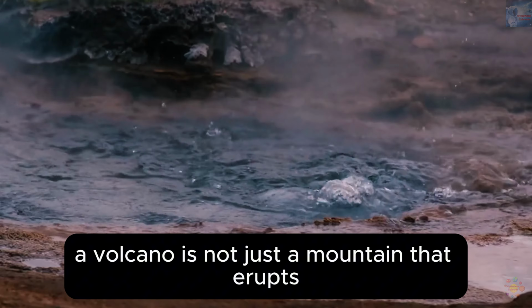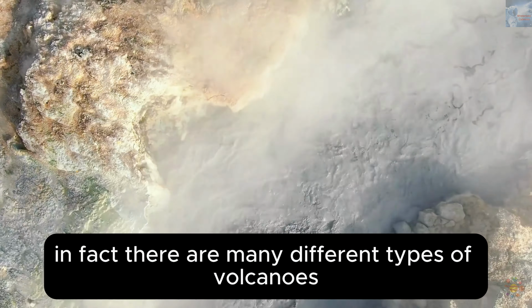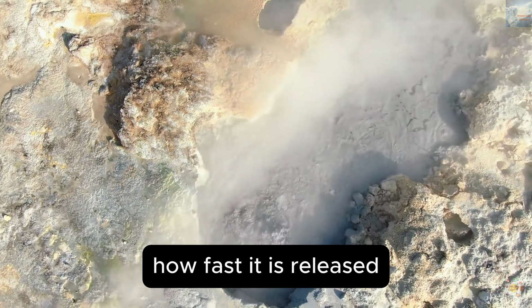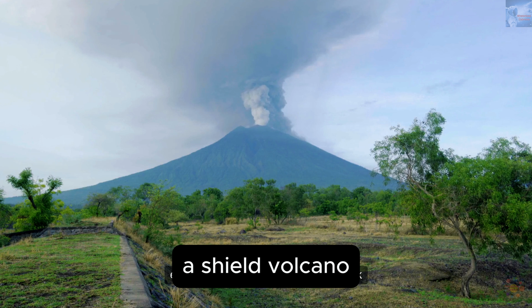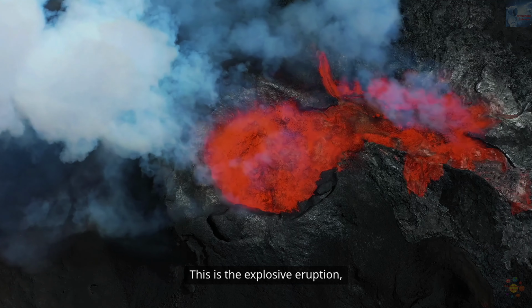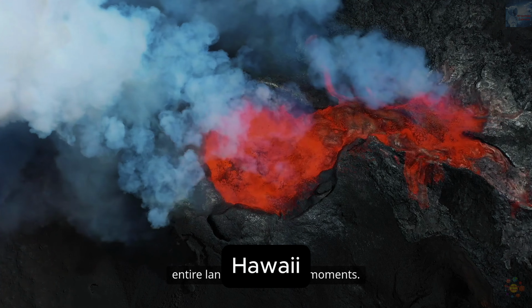A volcano is not just a mountain that erupts. In fact, there are many different types of volcanoes, depending on how the magma is released, how fast it is released, and the geological shape of the surrounding area. A. Shield volcano. Wide, sloping, lava flows in streams, less explosive. Example: Mauna Loa, Hawaii.